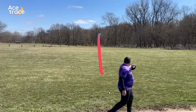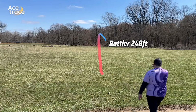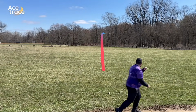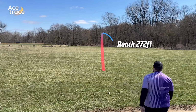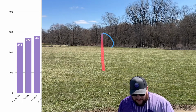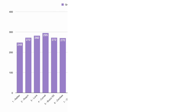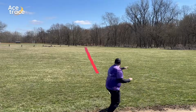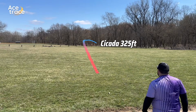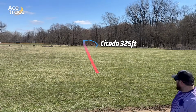First up, let's see my backhand, where I kick things off with 248 feet from the Rattler, 272 from the Roach, and 282 from the Luna. I continued increasing the distance with the Comet at 295, but fell off with the Buzz SS and Zombie around 270. I got that upward trend going again, though, with the Cicada at 325 feet.